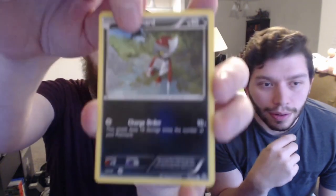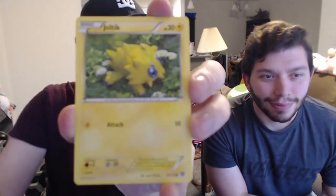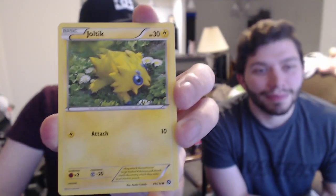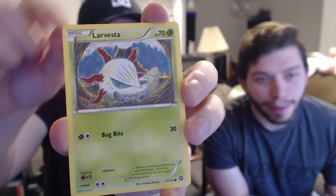And I did see this one has a good card. Is that Shiny Pontiard? No. I don't think so. No. Oh, okay. It's just the reflection. Tangela. Joltik. Oh, so cute. That's a good looking Joltik. So cute. Larvesta. Not cute.